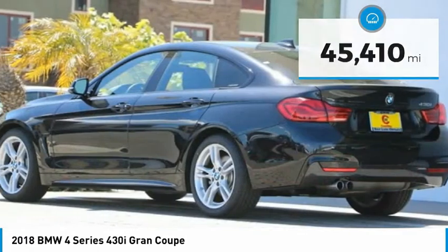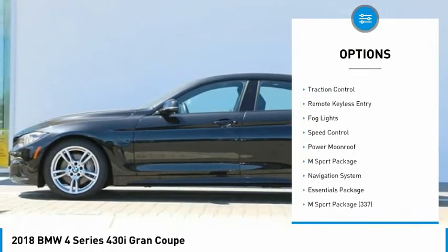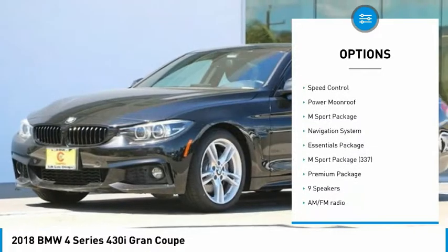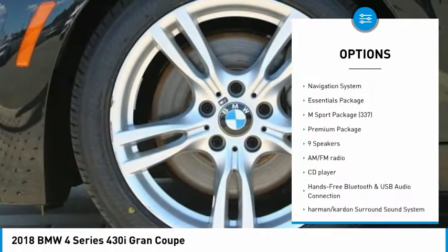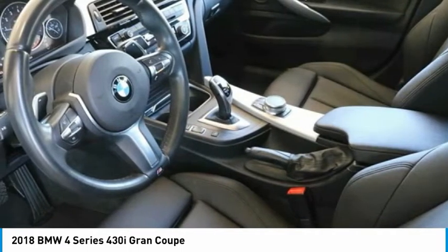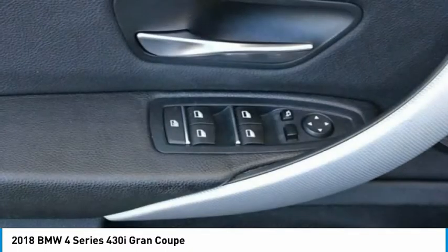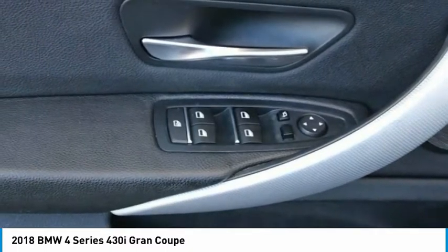Here are some of this vehicle's great options: electronic stability control, alloy wheels, power liftgate, brake assist, traction control, remote keyless entry, fog lights, speed control, power moonroof, M Sport package. Wouldn't you look great in this vehicle? Stop in today and see for yourself.